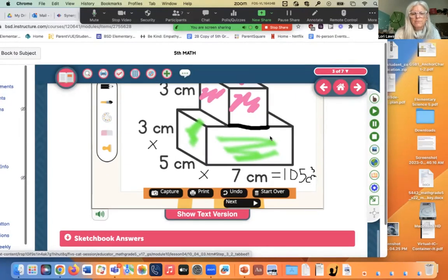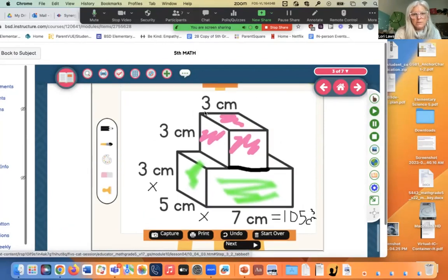Okay, now we have to figure out the pink box. We know it's 3 times 3, right? Which equals 9. But we have to come up with the third dimension. So if we have this one, which is 3, and this one, which is 3, we need to know this one right here. Does anybody know what that would be? Can you see it on the diagram anywhere? How long would that be?